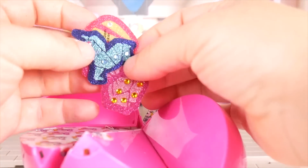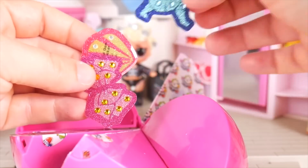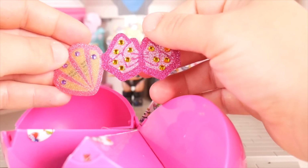Beautiful stickers in this one. Do you see the pretty unicorn all in blue? How about this one? It's a pretty, pretty bow with gems and a seashell. Let's open up another one and see what kind of surprise we have.